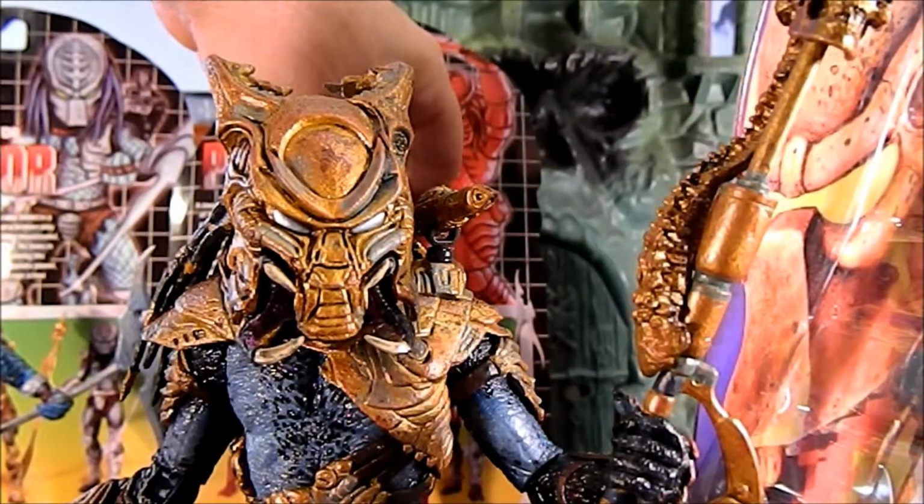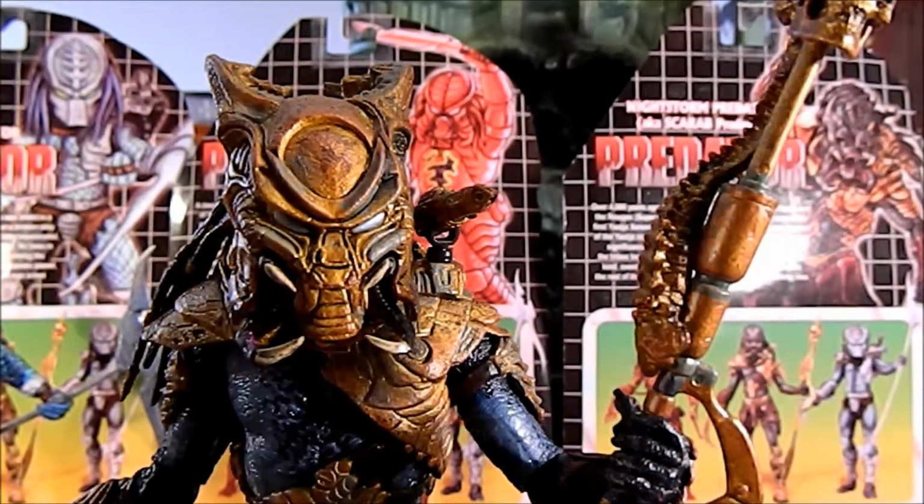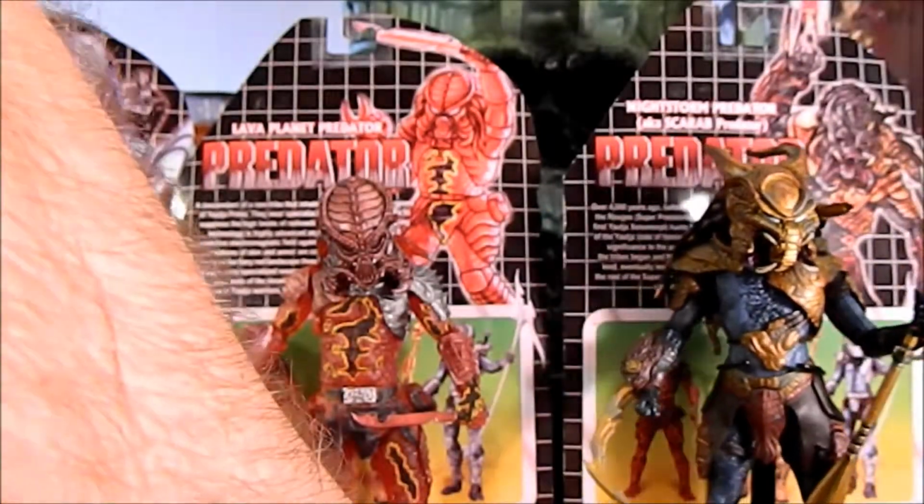So that's just a quick look at these guys. And then let me break it down one by one. We'll go over articulation for each figure and all that other stuff.